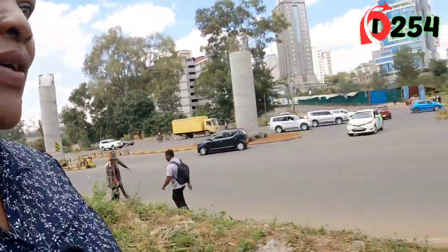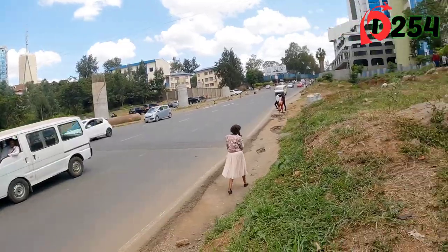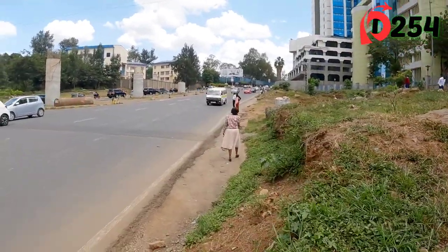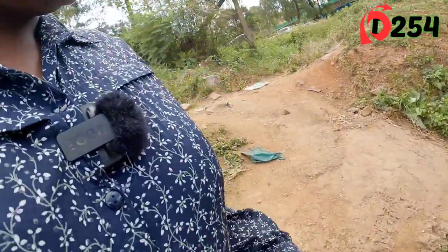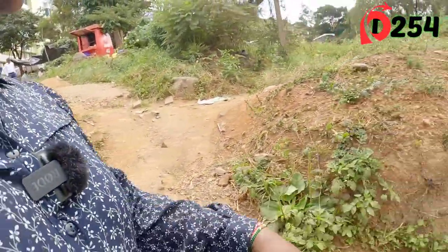So I'm going back to the Nairobi CBD, guys. For those who requested me to do a tour of this place, I think you've already seen what's happening. So let's go. That's the NHIF building. This is where I've made my turn to that place. So I'm now going back.